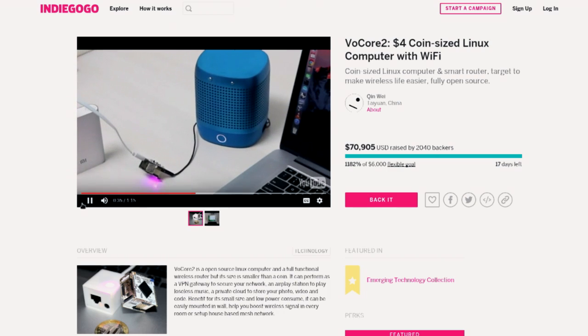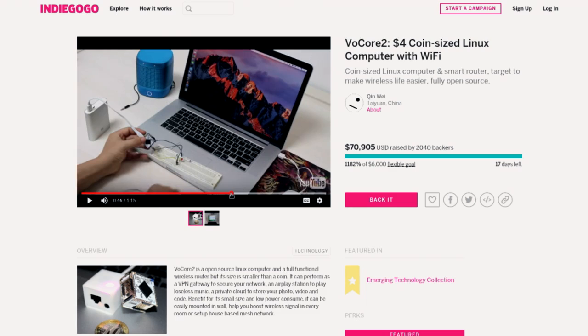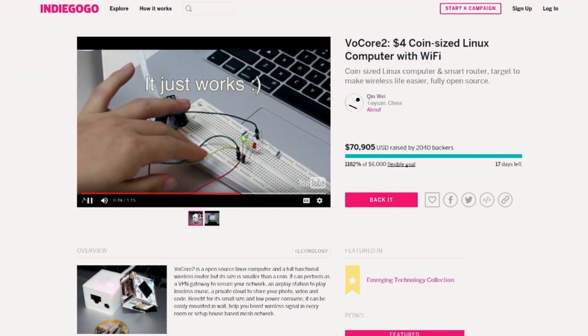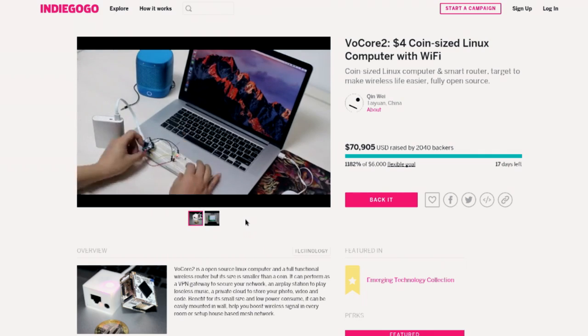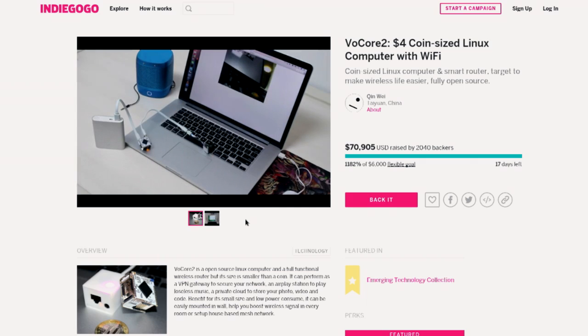So for $4, you could put this thing connected to any speaker in your house, and now you've got wireless audio. Control various sensors. So he's showing a sensor board now where you could say, want input to DIY a wireless camera? Just plug in and play. Life could not be easier. It actually looks really cool.